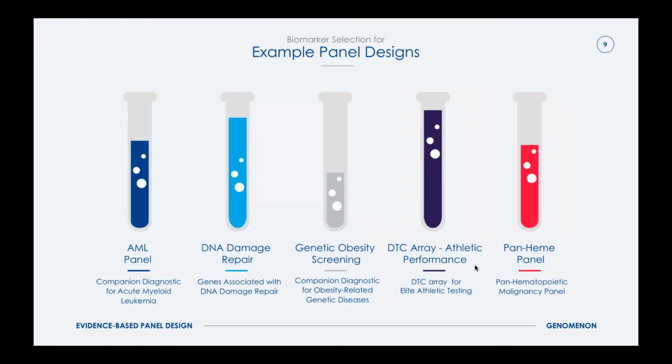So along either of those two lines, there are several example projects that Genominon has recently worked on that I'd like to exemplify here. On the left, one of our earliest panel design projects was initiated by one of our software clients who was previously searching iteratively through the Mastermind software for biomarker candidates to be included on an acute myeloid leukemia companion diagnostic panel.